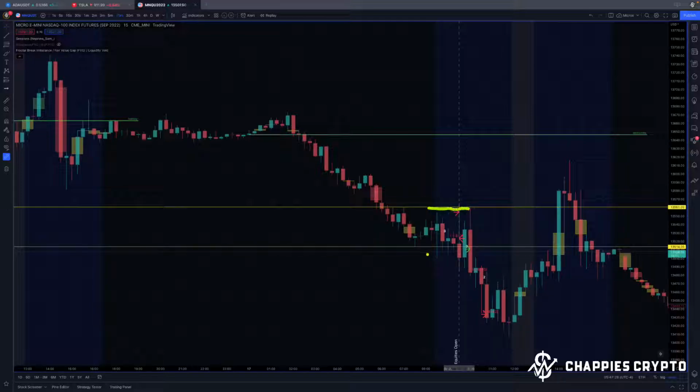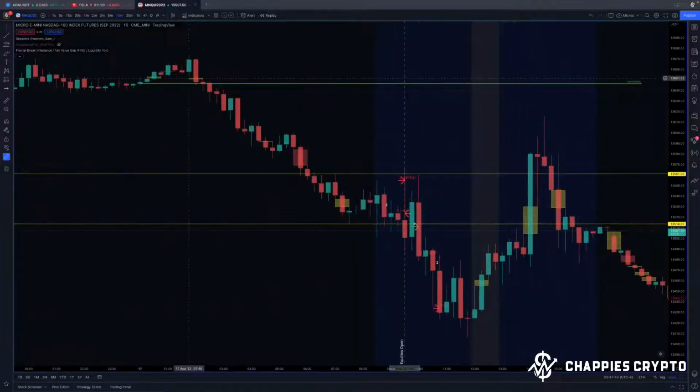If I've marked these off, and this is actually quite interesting, I need to get better at doing this, but when I review the price action overnight, you'll see how those levels actually ended up being quite respected and were important points. So that's on the 15-minute chart.